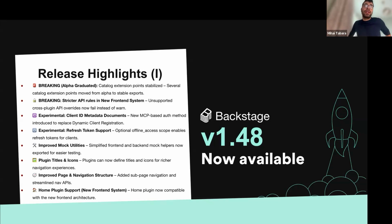The new frontend system now rejects unsupported cross-plugin API overrides instead of just warning. Mind you, I think this behavior was introduced in the last release, 1.47, with a warning, and now, as a follow-up, there are errors in place for that.